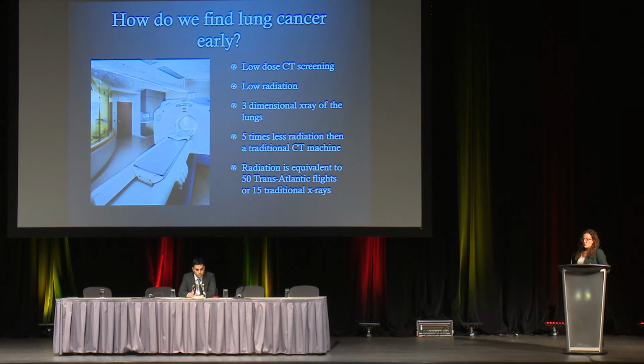So the best way to find lung cancer early is by getting a picture of it. And in the past, we used to do chest x-rays, but unfortunately, chest x-rays don't give you as much detail as a CT scan. And now there's been data showing that if you do a low-dose CT scan, which has a low amount of radiation, you can find images of lung cancer that are very small, and I'll show you the sizes that we can find.